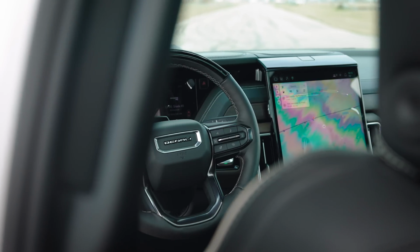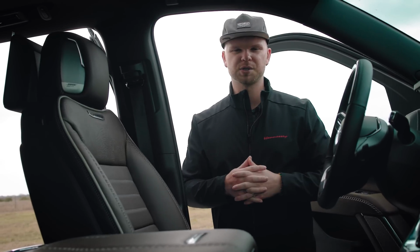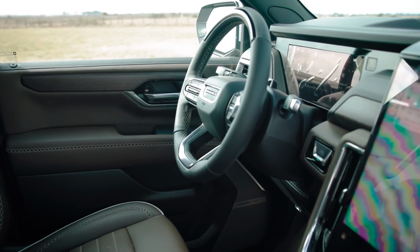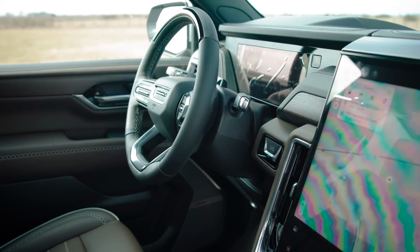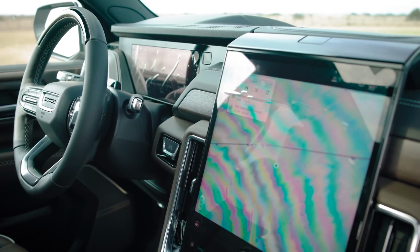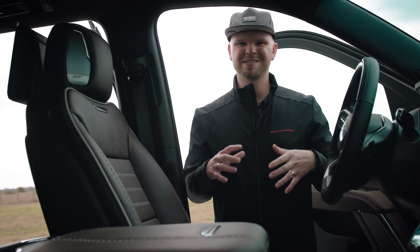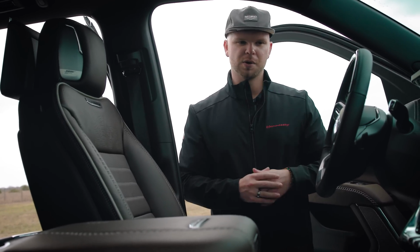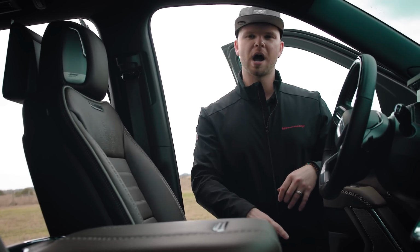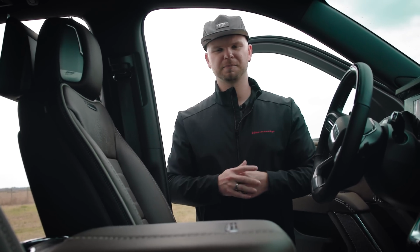This car is equipped with GM's Super Cruise, which is their hands-free driving system, and all the cameras on the exterior that you'll notice. But you've got a fully digital dash, a massive 17-inch infotainment screen, which has physical buttons along with touch buttons. But in general, this car is equipped with the best technology, the best materials, and is really focused on ultimate comfort for the driver and passengers. Now, let's check out the back.